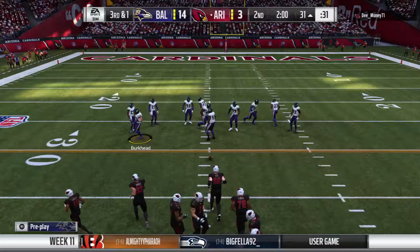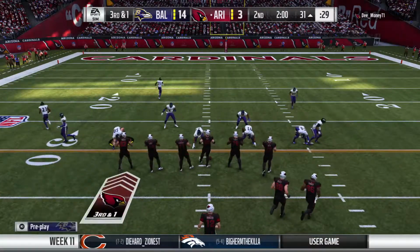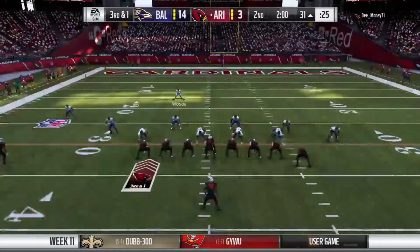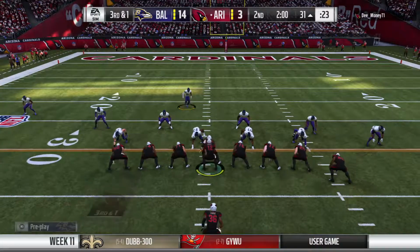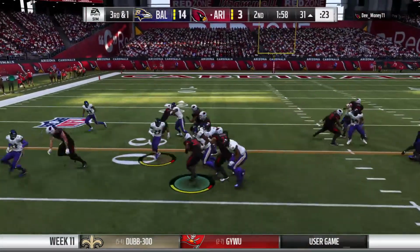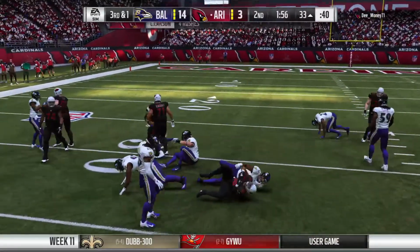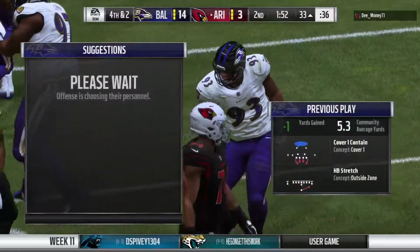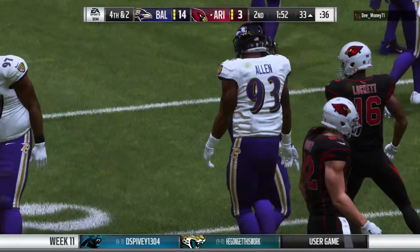The Cardinals on 3rd down. They've been okay, 2 for 3 thus far. They're up against a 3rd and 1 situation. Now it's Carson. And he went nowhere. Well, he went backwards, back to the 33. That'll make it 4th down after a loss of 1.